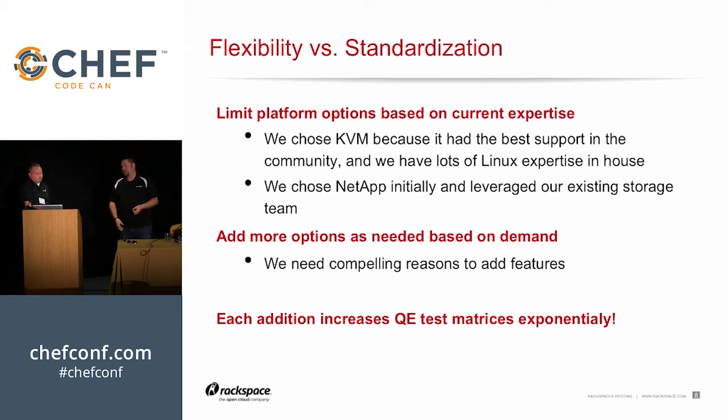And so the last point we had was add it whenever you have customer demand, but you need to have significant customer demand because it's very painful to do so. It needs to be worth a lot to you to make that choice. It's not something you do lightly.